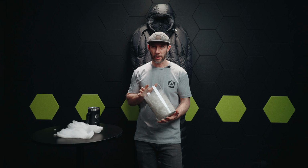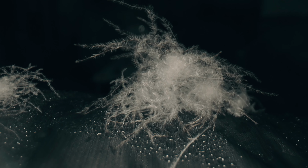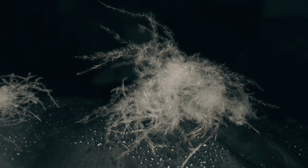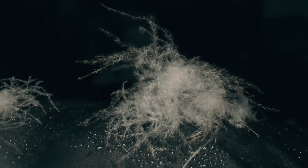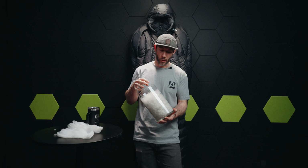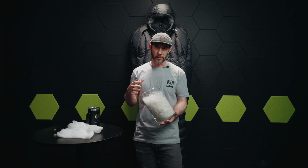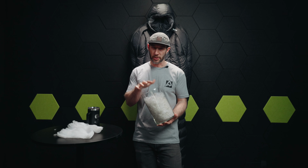However, down nowadays is hydrophobic, meaning it's treated with a water repellent or water resistant treatment that prevents it from holding moisture, which prevents it from clumping. It also increases its moisture rebound, meaning when it does get wet, it dries exponentially faster. So if it gets saturated, if you have to take a swim or fall out of a boat and your down gets totally soaked, hydrophobic down is going to rebound much faster than standard down.